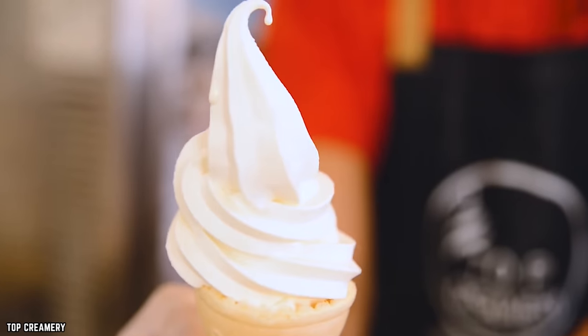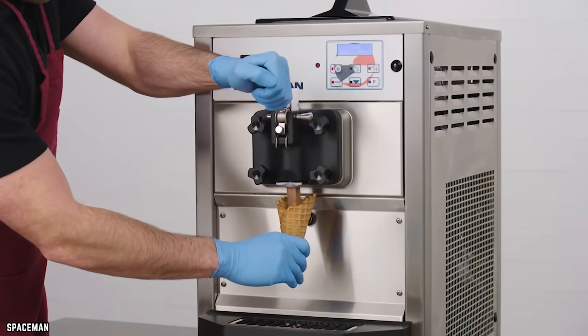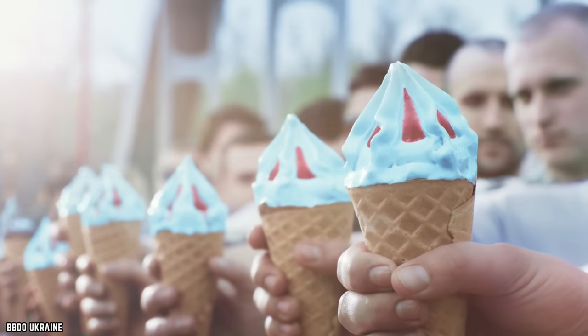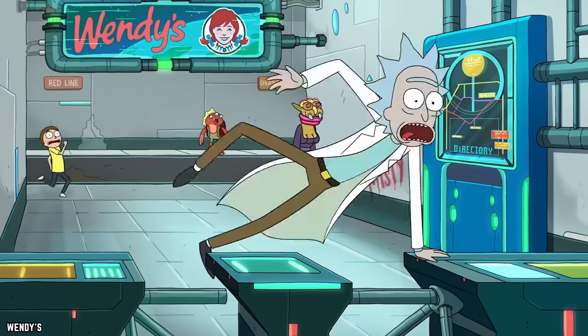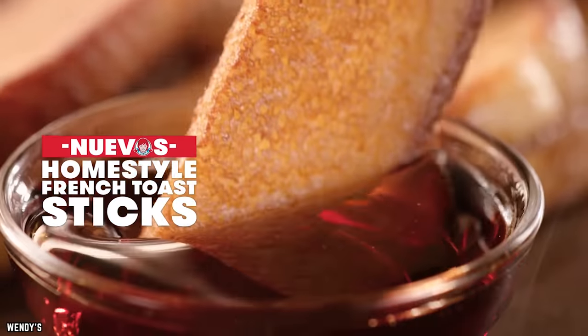This leftover Frosty mix, potentially full of dust and debris, then gets poured back into the machine the next day upon opening, contaminating both the machine and your delicious frozen Frosty all at the same time. If you're craving something sweet, then you might be better off opting for the apple bites the next time you're at Wendy's.